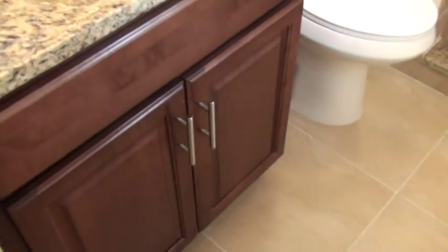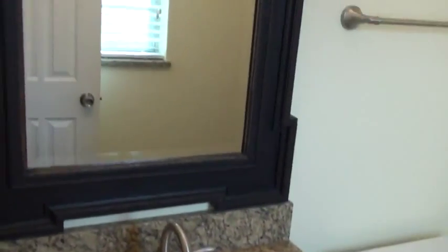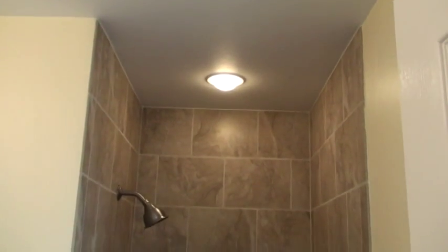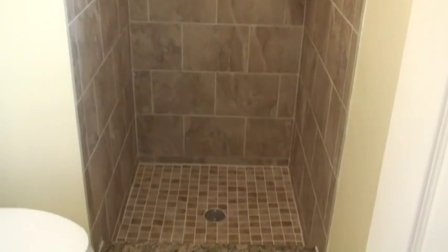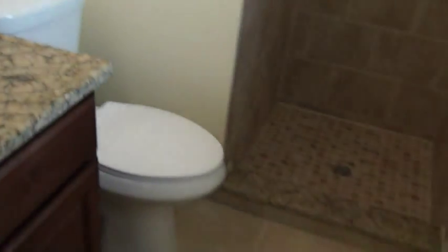Here's our tile. And beautiful matching vanities, matching granite, undermount sink, stainless steel faucet, beautiful wood frame mirror, gorgeous light overhead, and put in custom fans and lights throughout, and look at how the shower turned out. Isn't that amazing? Absolutely amazing. Then all the newer toilets have the new top flush mount on them. That's your master.